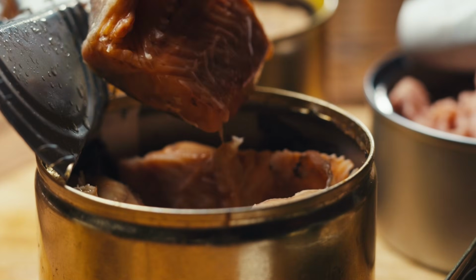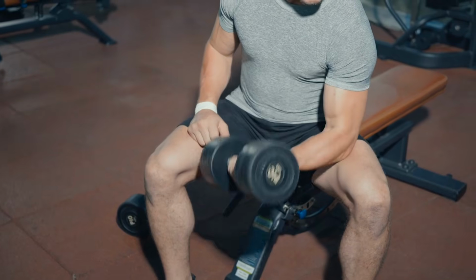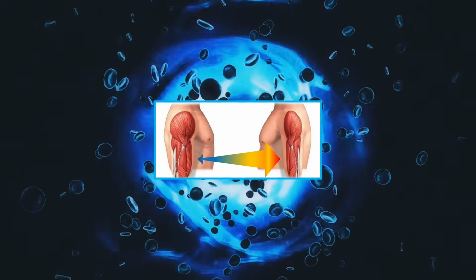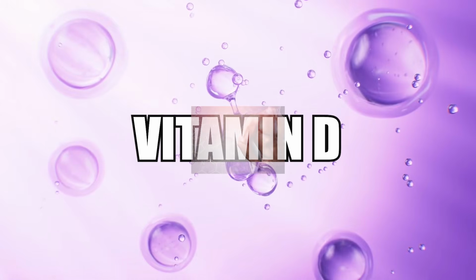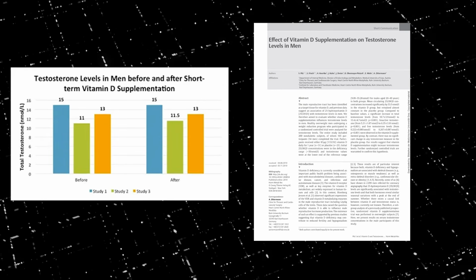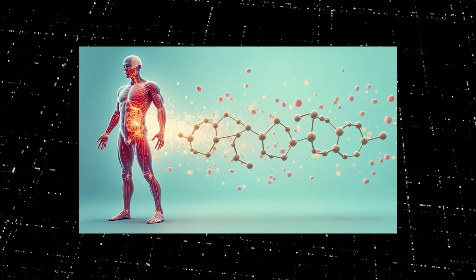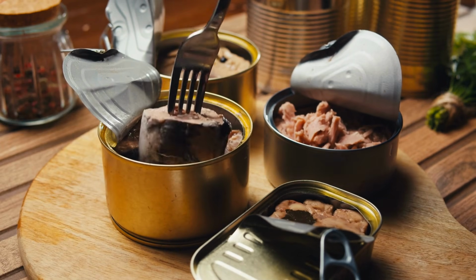A 3-ounce serving of canned wild salmon delivers approximately 17 grams of protein, significant omega-3 fatty acids, vitamin D, one of the most common deficiencies in training men, and astaxanthin, the same anti-inflammatory carotenoid found in smoked salmon. Here's what ties this back to everything on this list. Vitamin D deficiency is directly associated with reduced testosterone levels in men. A study published in Hormone and Metabolic Research found that men who supplemented with vitamin D for 12 months had significantly higher testosterone levels than the placebo group. Canned wild salmon is one of the few foods that delivers meaningful dietary vitamin D in a single serving.